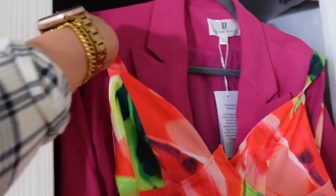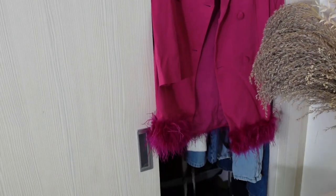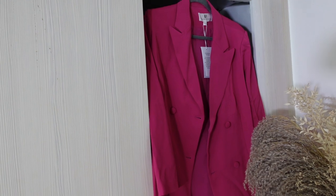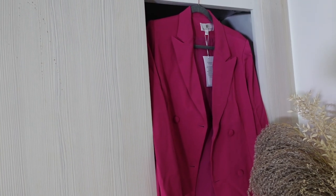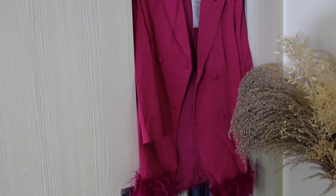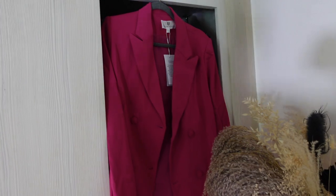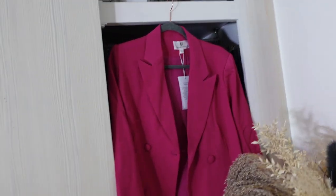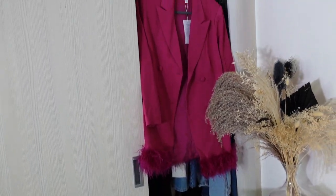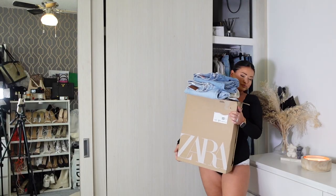And then this underneath is incredible. It's got a feather bottom. I do love this. I feel like this is a winning one right now, but it's just slightly too big. But I think I am going to wear that because it is gorgeous. They also sent me a black suit, which is amazing. It's just a little bit too big again. I'm always in between sizes. It's so annoying. I'm sure you girls know the struggles of being in between sizes, but I'm excited to get dressed up tonight.